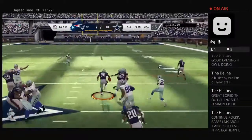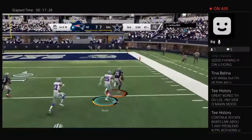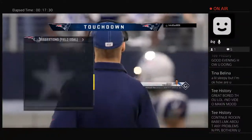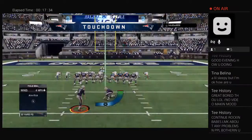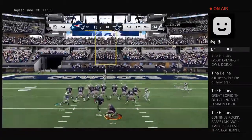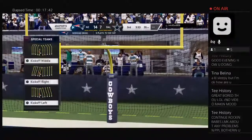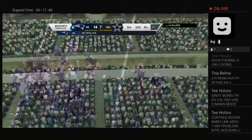On first down, Michel, and an alley to run. And all the way in, touchdown, New England. Sony Michel, his second touchdown of the afternoon, and the Patriots have taken the lead. Gostkowski with the extra point, and that makes the score 14-7.